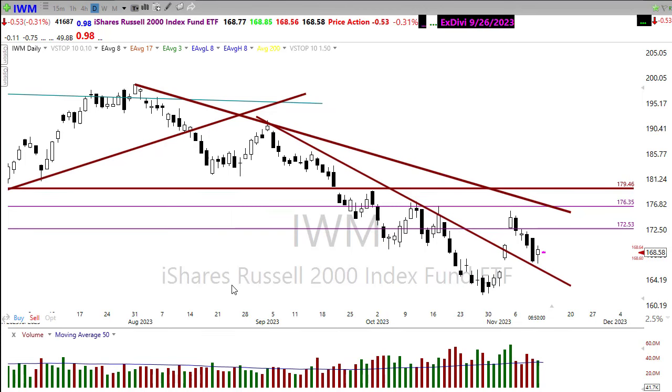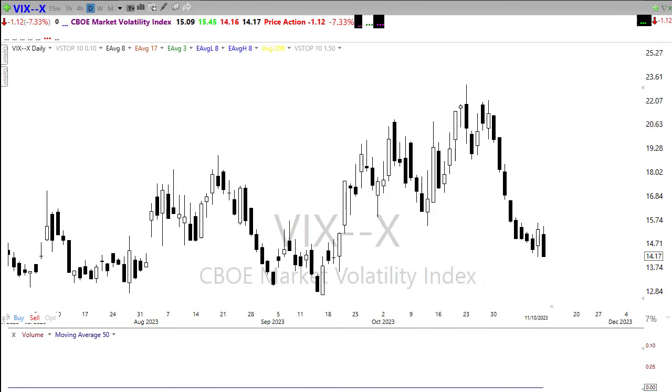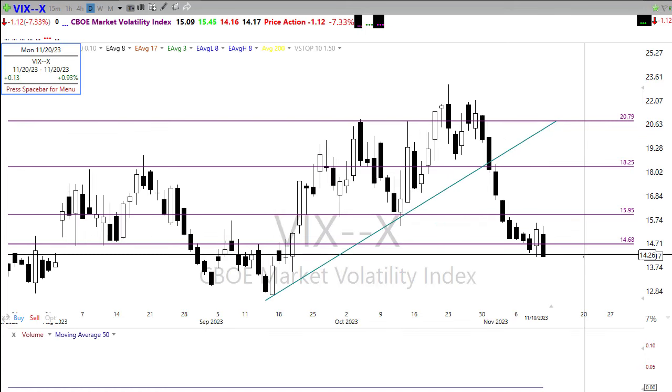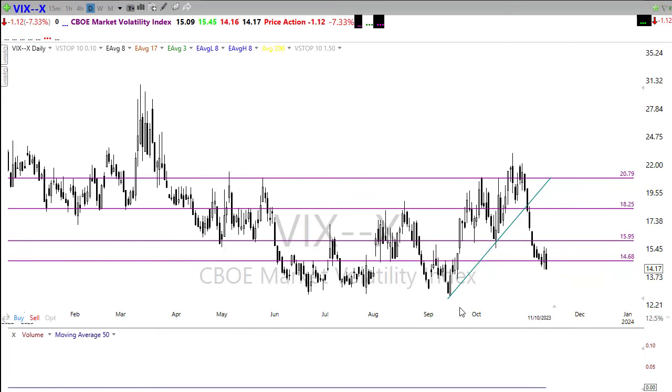If we take a look at our VIX, it dropped hard here Friday, pushing back down to the recent lows. Notice we gapped down there and then bounced off of that area. So we're down here in the 14 handle of the VIX.